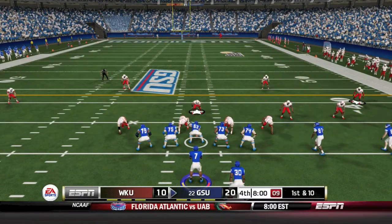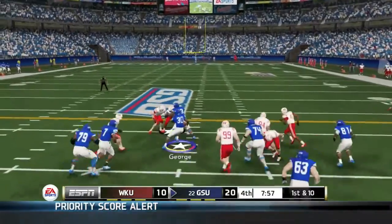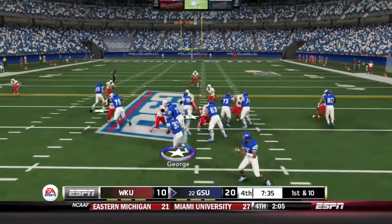Georgia State takes a 10-point lead into the 4th and final quarter, and they have the ball. Handoff to Lamont George, weaving his way up the middle past defenders and gaining 12 yards on the ground and a first down.